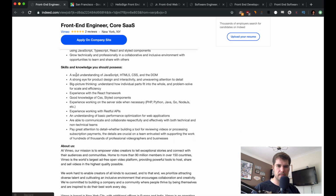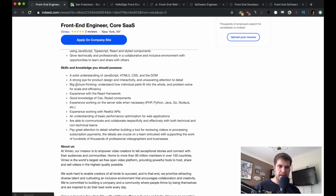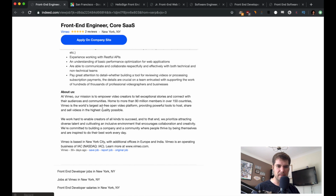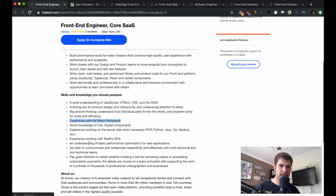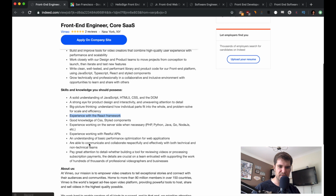Okay, so big picture, they're looking for pretty solid front-end developers, good with JavaScript, TypeScript and React, basically. Oh look, they even say they want people with experience with React, and their nice to haves are probably any other programming language like PHP or Python or anything like that, they'll probably be happy with you. And then a little bit about Vimeo. It seems they're a public company. I don't know, they don't really say what the salary is. They don't say how many years experience they're looking for.